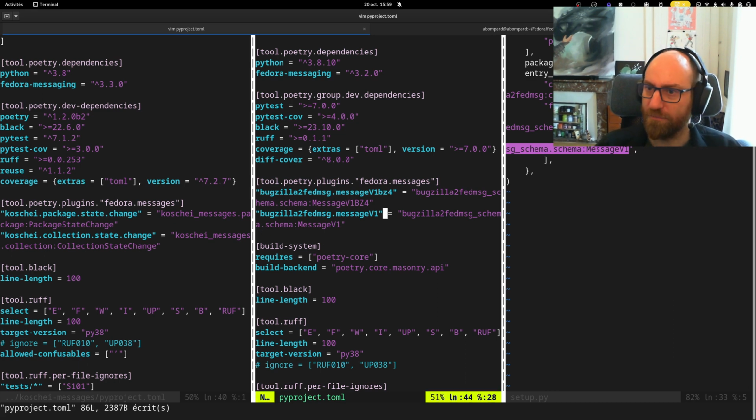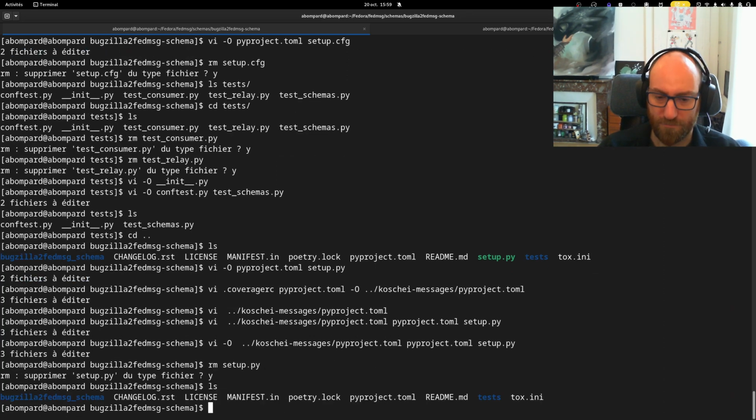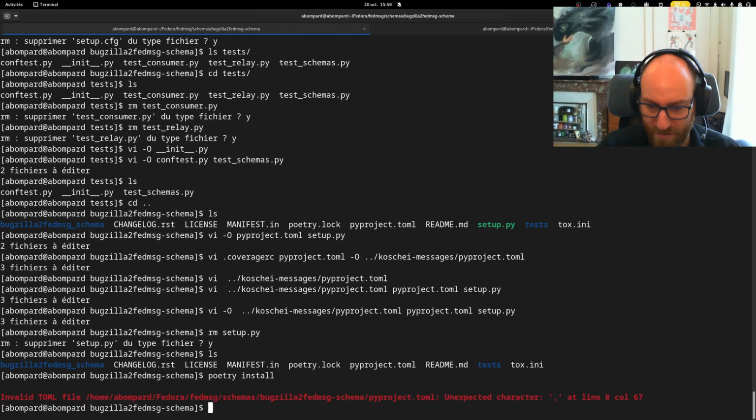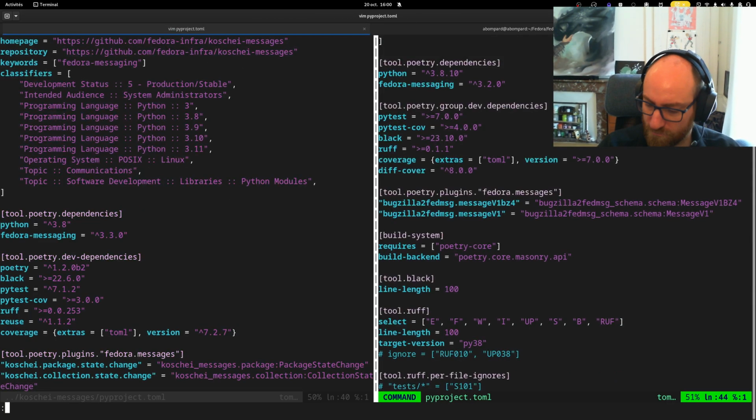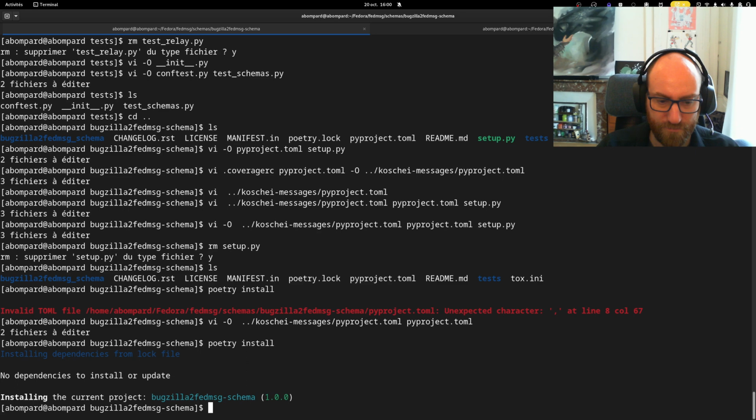All right, we're getting there. And I think we can remove the setup.py now. Okay. Let's make sure that my repo is set up. Ah, line 8 column 65. What is this? Line 8. Oh yes. No need for commas at the end of those. Try again. Okay, it's installed. No dependencies because they're already installed, so that's all good.